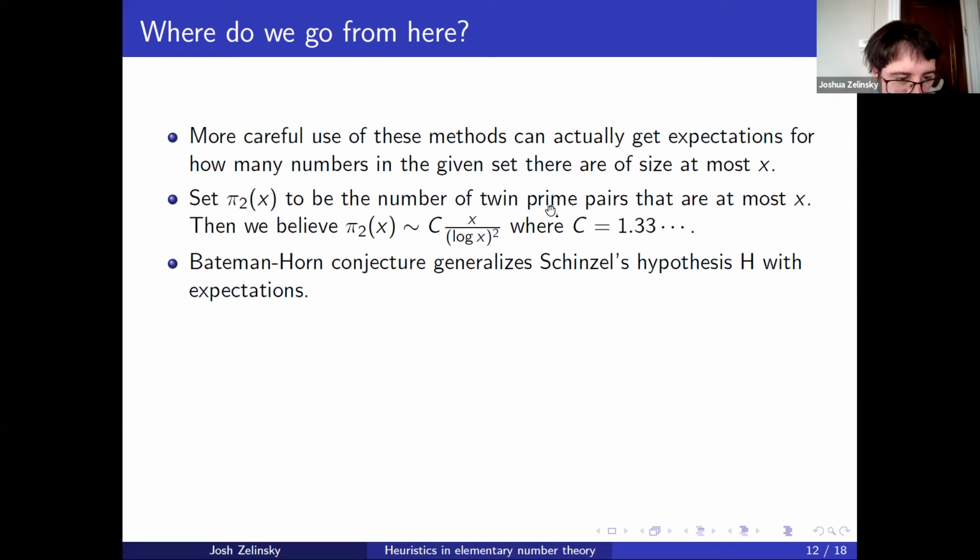Bateman-Horn is probably one of those problems where we're not going to prove it anytime soon. It is conceivable to me that someone will prove some version of hypothesis H in our lifetime, although it seems unlikely. I don't think Bateman-Horn is happening anytime soon, though. It's on my list of things where, if I somehow fall into a glacier and then I'm revived 1,000 years later by, like, super science, one of my questions will be Bateman-Horn. But I'm not necessarily even optimistic there, but it's possible.